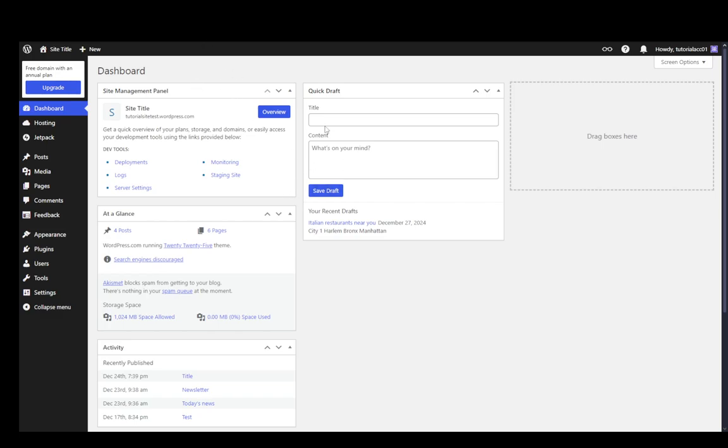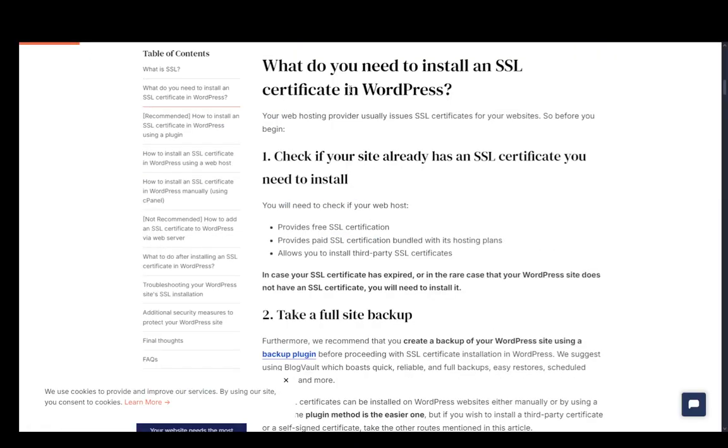Now, for this, you do need to pay for some things, which I cannot afford at the moment, nor do I have a host site which provides me with a free SSL certificate, but I'll be using this article here to guide you and to explain everything to you.